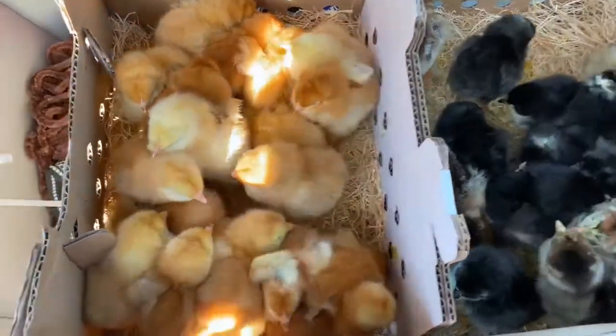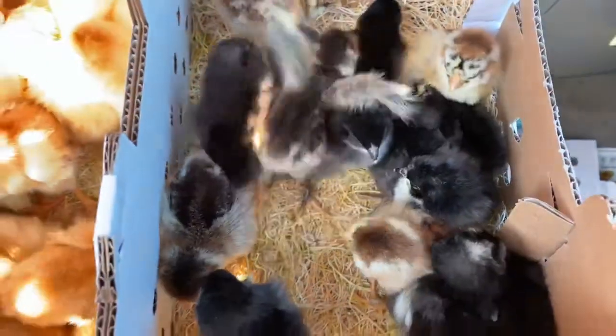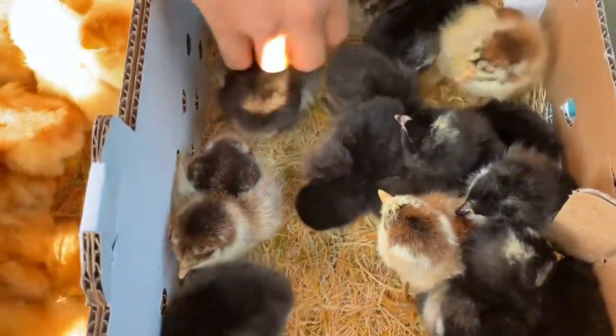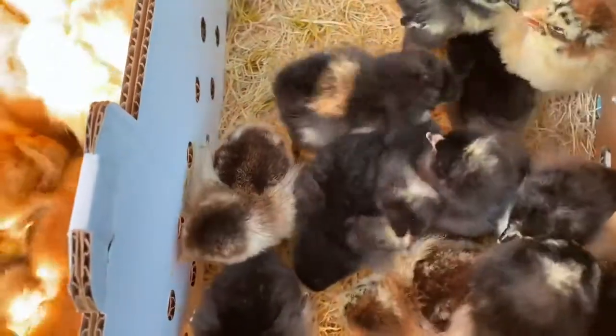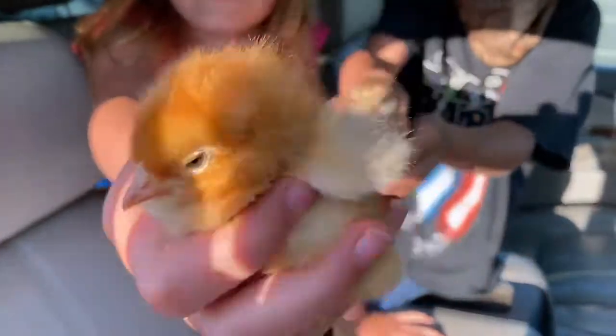Here they are. So these guys are the Rudds. And then we got Brahmas. And we've got Black Jersey Giants. And we've got Barred Rocks over here. Barred Rocks! We rock the world! And I don't rock.